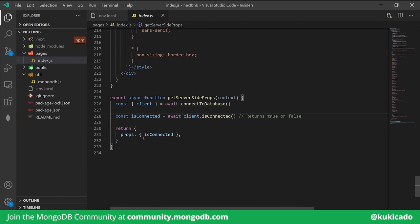Now, in the interest of time, I'm going to fast forward a little bit and create a few pages that are going to represent our UI for the application, and then we'll get back to working with Next.js and MongoDB. So bear with me for just a second.